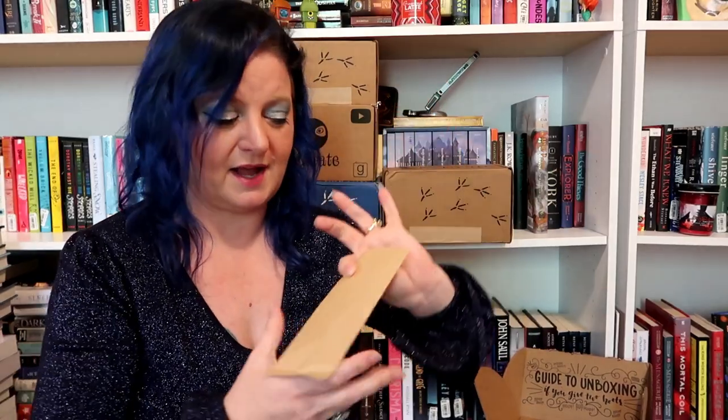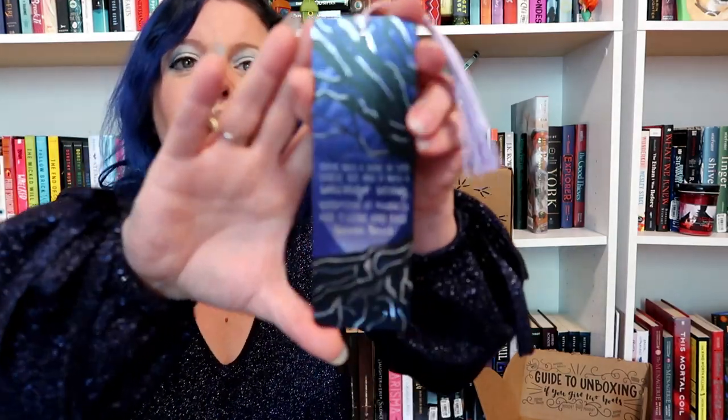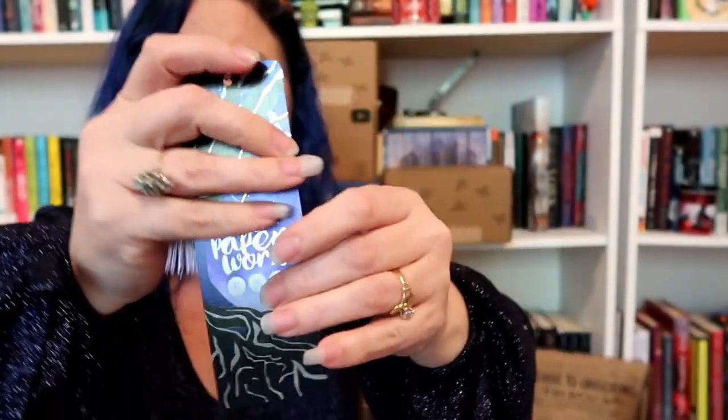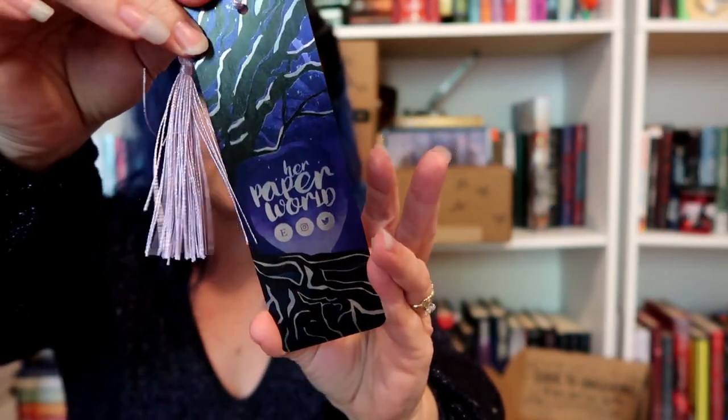Then we have another little paper bag thing. And ooh, it is a really cool metal bookmark with a tassel. It's thick. It's from Her Paper World. And on the other side it says, "There was a song in this forest too, but it was a savage song, whispering of madness and tearing and rage," Naomi Novik. Very cool. So it looks like this. It's awesome. And then here is who made it. I really like this bookmark.